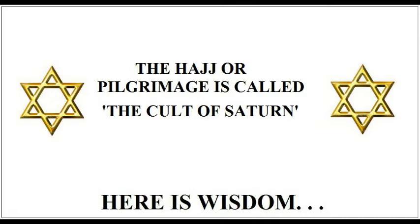This practice is regarded by some people as the cult of Saturn, the planet Saturn. So the question arises, what in the world does this Muslim tradition have to do with the planet Saturn? Why have Muslims been accused of practicing this, by having their pilgrimage to Mecca called the cult of Saturn? Well, let's examine this.